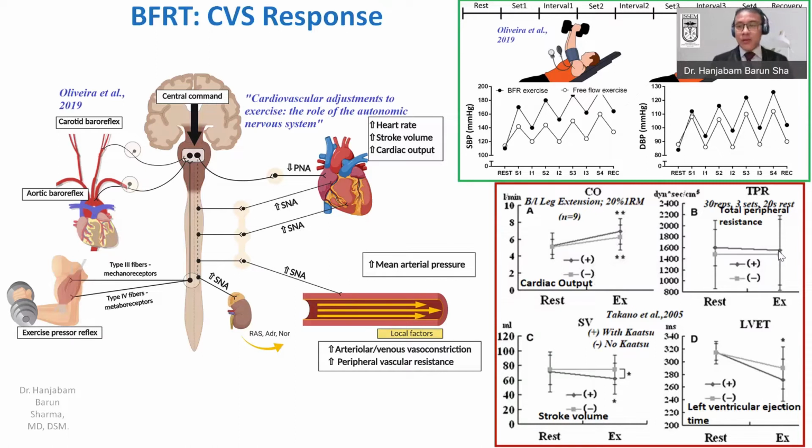During the exercise, we already know that there are local vasodilatory effects and all that stuff, so TPR may remain the same, or there may be a slight difference. But for all practical purposes, it does not rise. It does not rise in spite of having increased sympathetic stimulation.